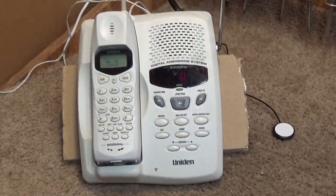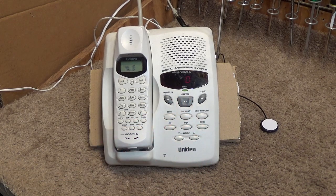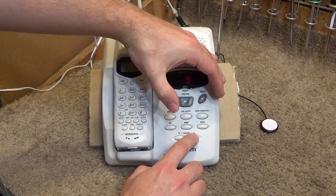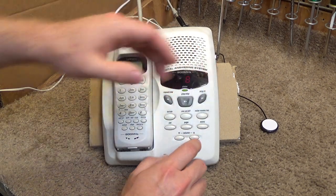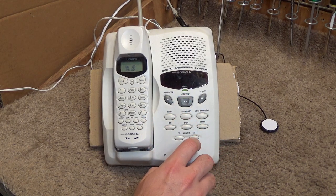Now let's take a look at this answering machine. You have no messages. Screen is really dirty. It's kind of hard to see as a result. Goes up to 9 and 0. You have no messages. Answer off.